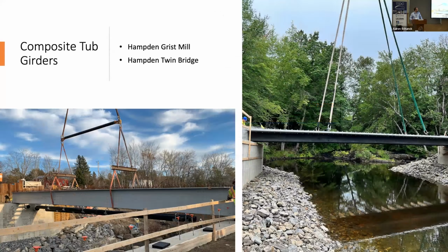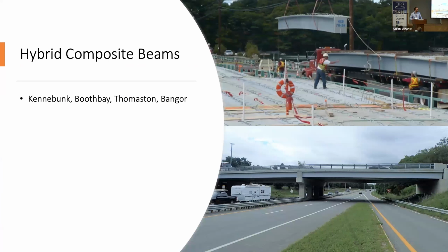Composite tub girders, the latest and greatest in composite bridge structure technology. You got Gristmill, twin bridge, standard tub girder configuration. As Tim hates me to say it, I call it the NEXT Beam knockoff. So a pie-shaped girder configuration, very similar in layout to the standard pie-shaped composite precast concrete girders that are used, bread and butter, everywhere in New England for 50 to 75-foot spans. We got, of course, both Hampton bridges. And maybe we'll have a third one here in the next 3 or so years.